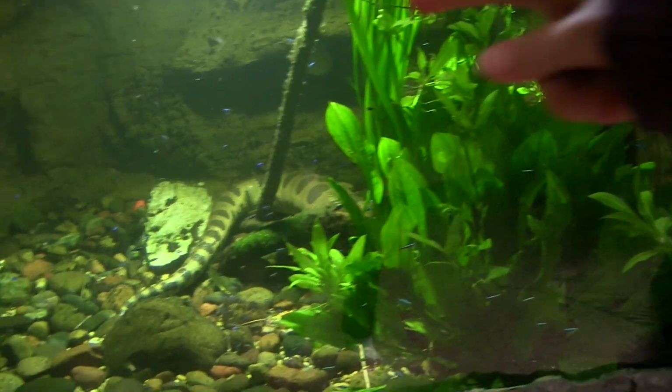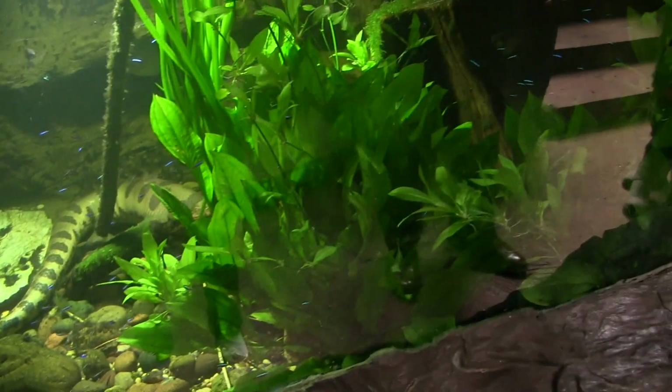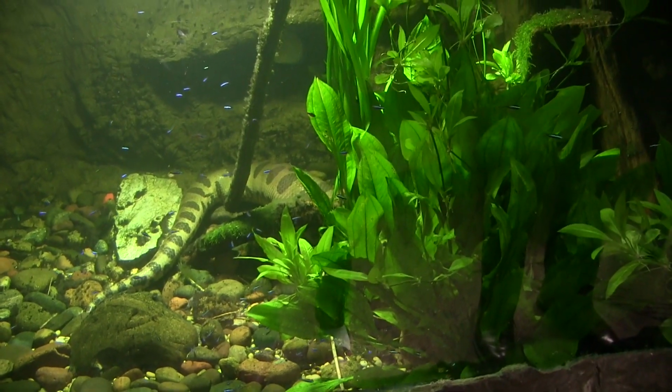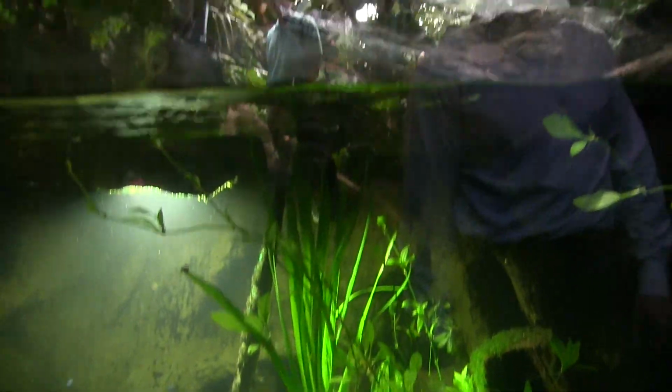Where is the end? Look! This is the tail, so it goes all the way over there. Yeah, they get to be really long. Oh my gosh. Wow.